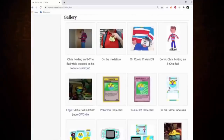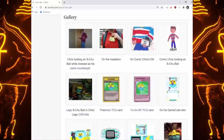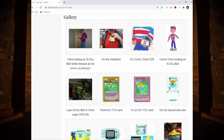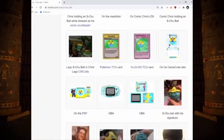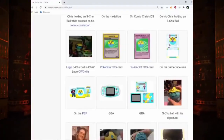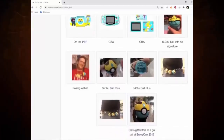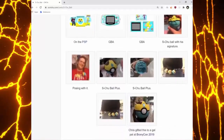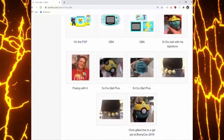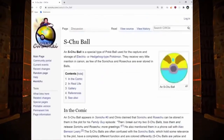In the gallery, we see Chris Chan dressed as Chris Chan from the comic books holding an Eschew ball. We see his medallion with the fucked up squiggle on the back. We see drawings from the comics. We see a Lego Eschew ball Chris made. We see a Pokemon card, a Yu-Gi-Oh card, some video game skins, some real life replicas, and finally we see that Chris gave away one of his expensive Pokeballs at BronyCon to a troll, or as he calls it, a Gal Pal. And that was everything you need to know about the Eschew ball.